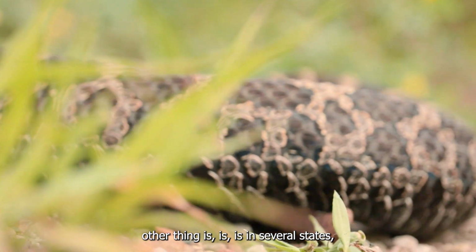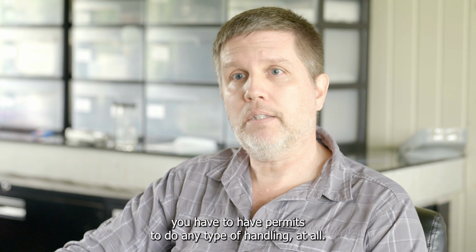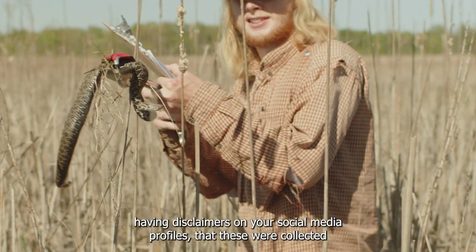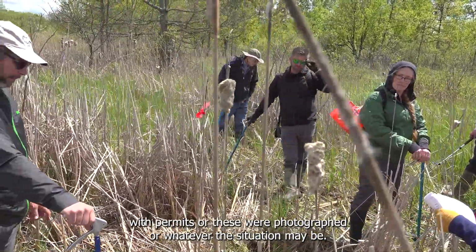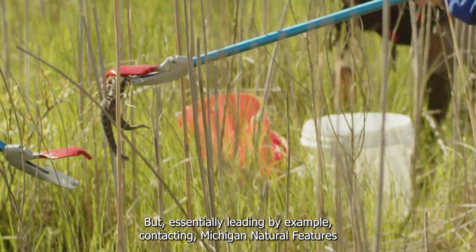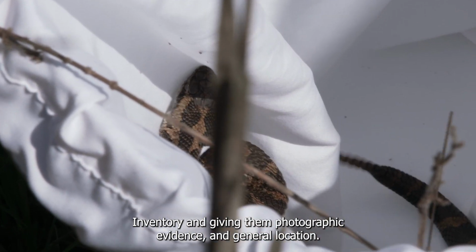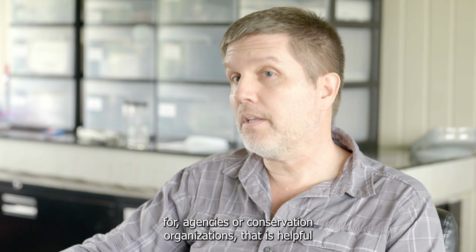The other thing is in several states, you have to have permits to do any type of handling at all. If you're doing that properly, have disclaimers on your social media profiles that these were collected with permits, or these were photographed, or whatever the situation may be. But essentially, leading by example, contacting Michigan Natural Features Inventory and giving them photographic evidence and general location for agencies or conservation organizations. That is helpful information.